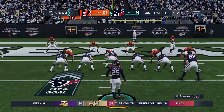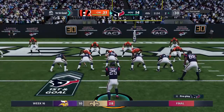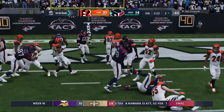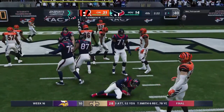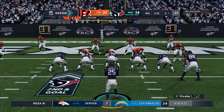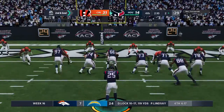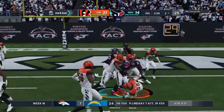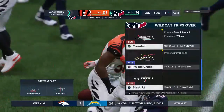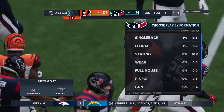First and goal, and they've got to be thinking a chance to get right back into this football game. And he'll actually lose a little bit of yardage here. Back to the 2. It's a loss of a yard there, and it's second down. Back at the 2 now. Here's second and goal. And this is not going to do it as he's stopped at the 2-yard line.